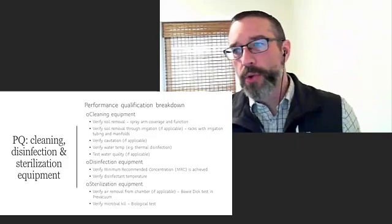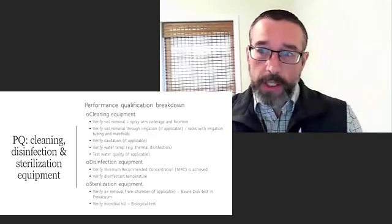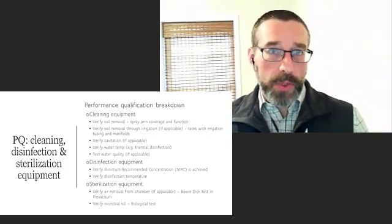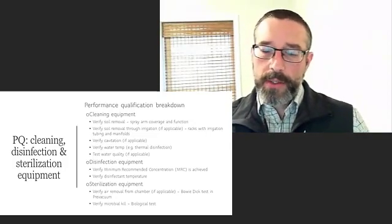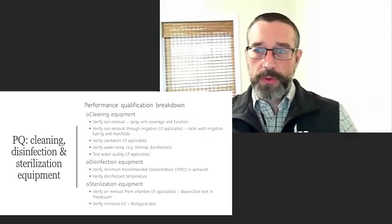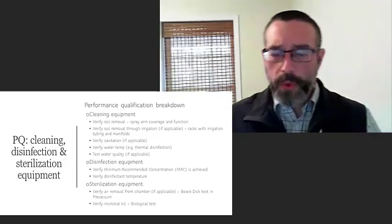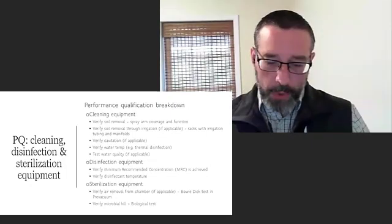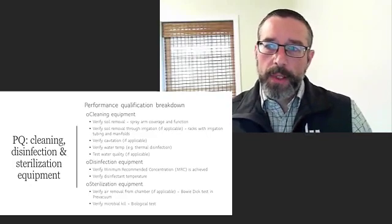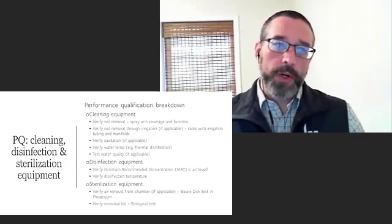Well, we're going to verify soil removal, spray arm coverage, and function. That's what we expect a piece of cleaning equipment to do, is remove soil. If we have specialized pieces of cleaning equipment, which we often do now in our ultrasonics with irrigation, or in our washers, those special washer racks with manifolds that have irrigation, we're going to want to check to make sure that that is also functioning. We're going to verify cavitation in any ultrasonic machine because that's its higher function. Verify water temp for all things, as that applies to chemistry and function. And then we're going to test water quality.